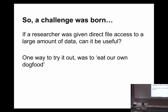So, a challenge was born in that we wanted researchers to work with the files, but we didn't want them to work with APIs or have to learn new systems. So one way is, what happens when they have direct file access? Can people do useful things when given access to a shed load of files? Can we organize them in a sensible way without adding too much library convention that they'll have to learn?